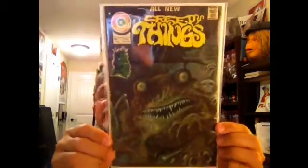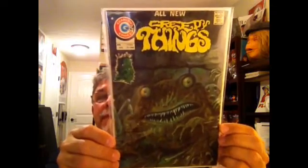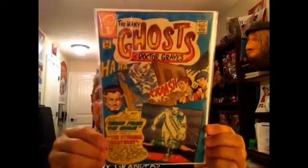Okay. Here we have Creepy Things number 1. This is an upgrade. Another Tom Sutton cover. And got some Sutton interior art. Many Ghosts of Dr. Graves number 13. And another one that I wanted quite a while. Found a good deal on it. It's got a great cover by Pat Boyette. Many Ghosts of Dr. Graves number 1.